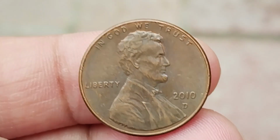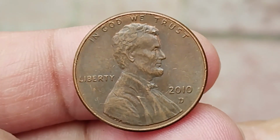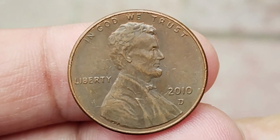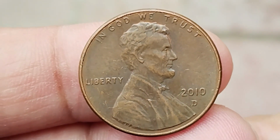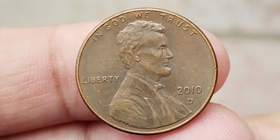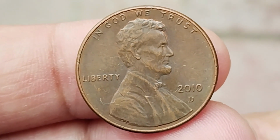Next up, the USA 1 cent coin from 2010. This tiny copper-colored coin might seem ordinary, but under the right conditions, it could fetch a fortune in today's auction market. Yes, we're talking millions of dollars.